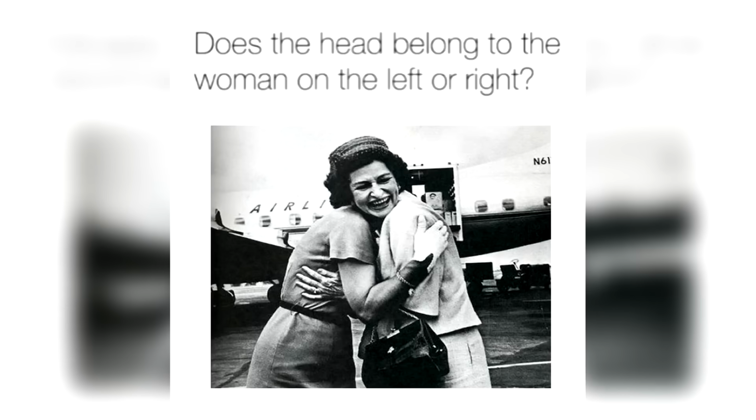These two ladies are hugging each other, but can you see which one of these ladies' heads is at the front? Is it the lady on the left or is it the lady on the right? Comment your answers down below.